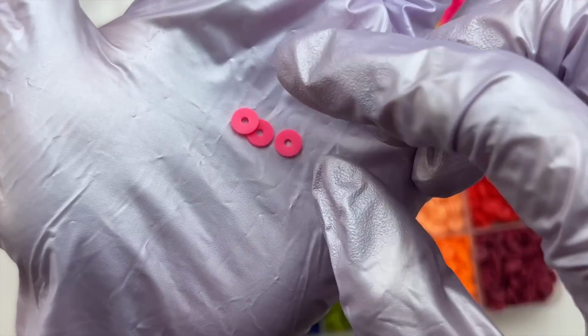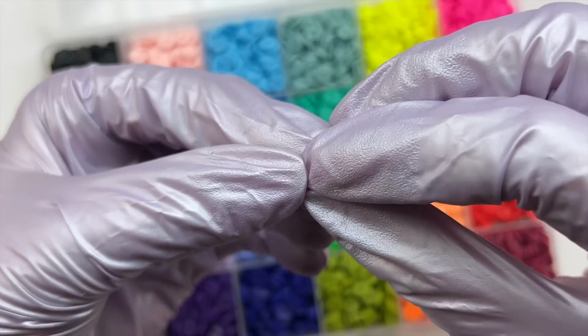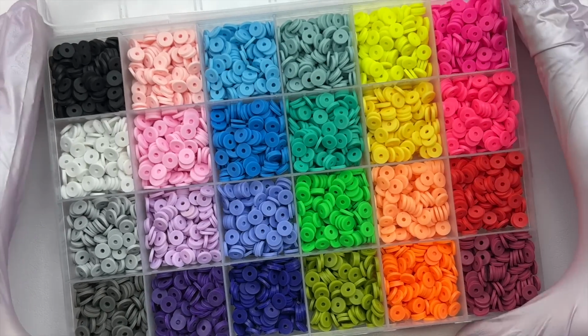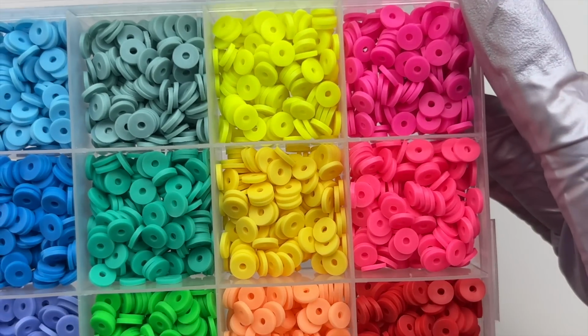When I opened this, I was amazed with all of the colors. They are also very bright. And my sister did purchase something like this for herself, and it almost looks identical to this. I believe she got it from Amazon. She really loved it, so when I saw this, I just had to get it for her.